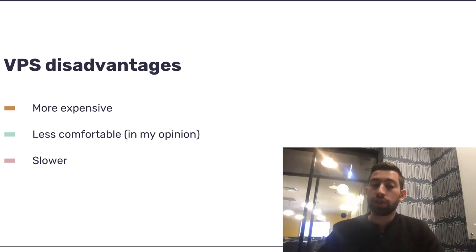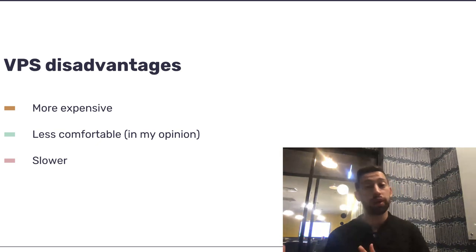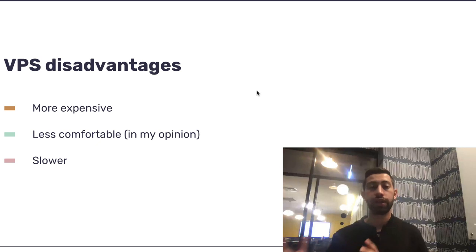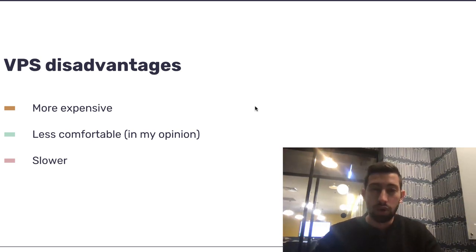It's much less comfortable. This is my opinion. Other people can say that it's more comfortable, but it depends on the person. I prefer the other method. It's also much slower. If you pay for your VPS only $10 or $15, usually this will be a very, very slow VPS, and it will not be comfortable for you because it will be very slow.